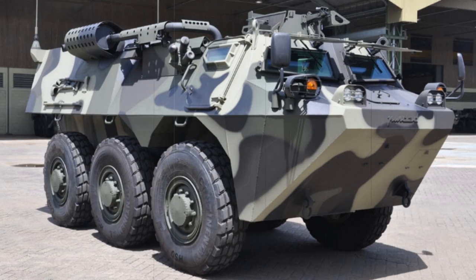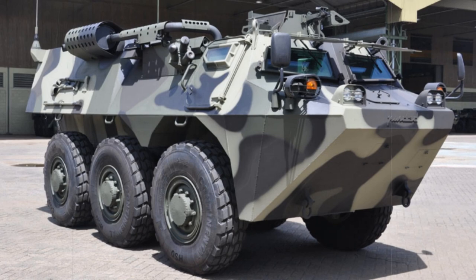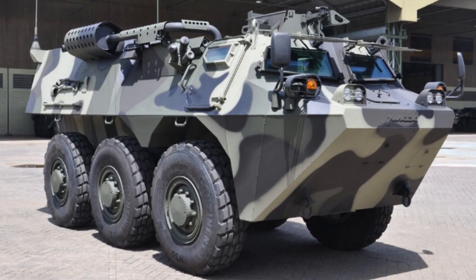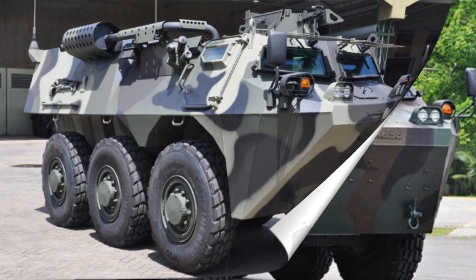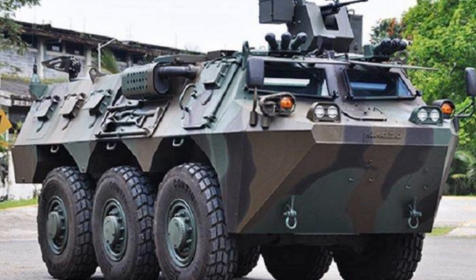The Pindad APS-3 Anoa, also known as the Pindad Panzer, is an indigenous medium-class armored personnel carrier design effort put forth by Indonesia to help modernize its wheeled armored vehicle inventory in conjunction with ongoing conflicts.